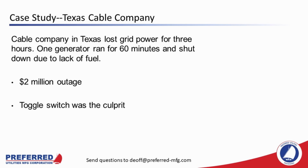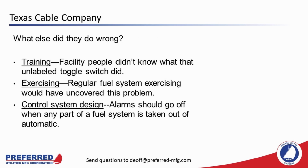When they brought in a technician to determine what happened to the fuel system, they found there was a little silver metal toggle switch on the generator day tank that locked out the day tank supply pump. There was no label on the switch, and none of the plant people on duty knew what it did. Obviously, the plant personnel should have been better trained on this mission-critical system. And obviously, the plant never exercised its fuel system, or they might have figured out sooner, while they still had grid power, what this toggle switch did.